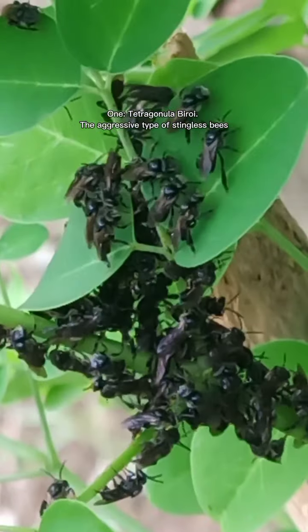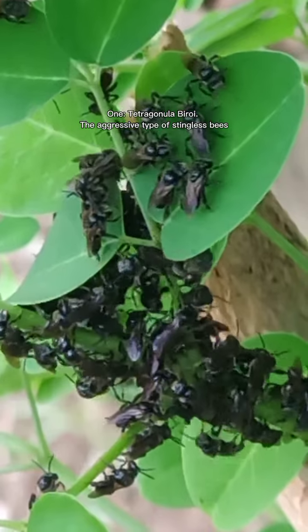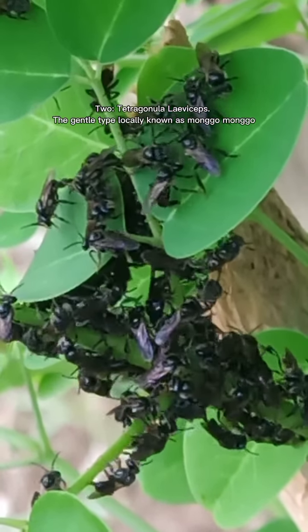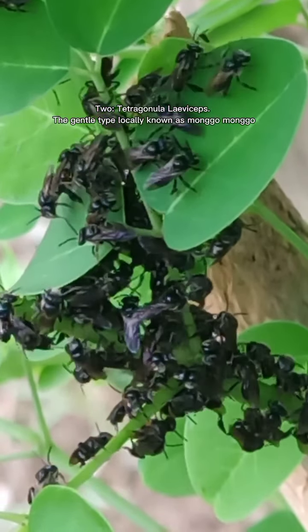1. Tetragonula biroi, the aggressive type of stingless bees. 2. Tetragonula laeviceps, the gentle type locally known as mongo.